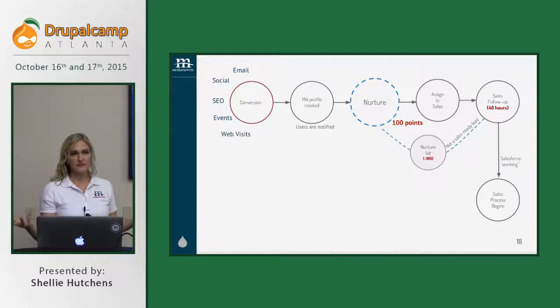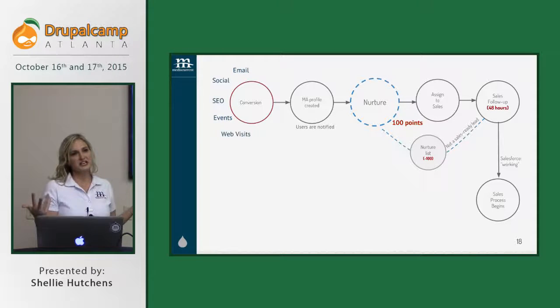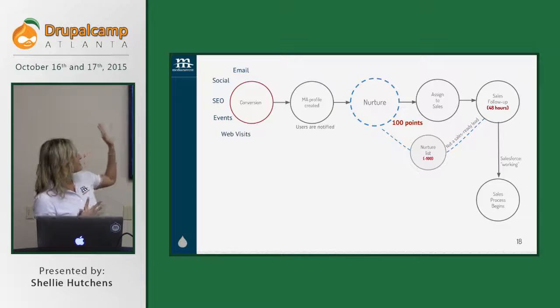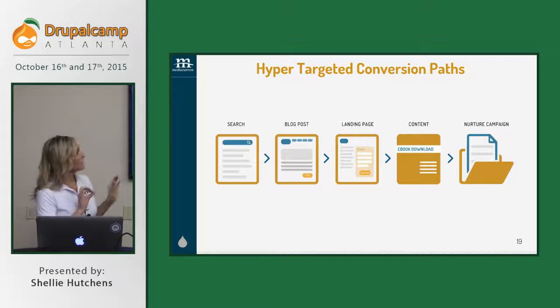This could also be an engagement system. Say if people take 5 steps and you've got a community side, at that point you reach out to them to be maybe an administrator or a moderator because they're a higher interacting person. This in a nutshell is how the system works, ideally start to finish. So you want to create systems, hyper-targeted conversion paths for those personas that we talked about to make sure that you get people from point A to point B, from a stranger on your site, into one of those nurture campaigns as quickly as possible.